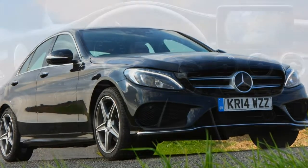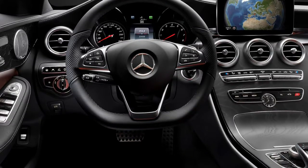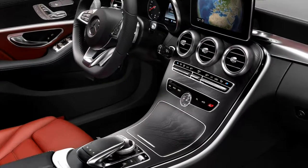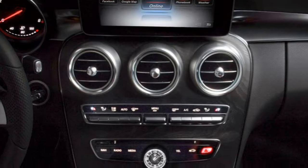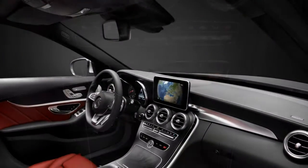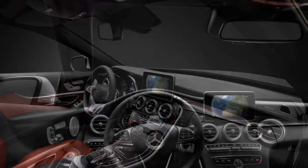Beautiful cabin, full of tech, sharing much of its interior design with the larger S-Class saloons. The C-Class is luxurious inside, certainly looks every inch the premium saloon. Although, probe a little deeper and spend more time in the car and the quality doesn't always live up to the look. It doesn't feel as solid as the Audi A4 inside.